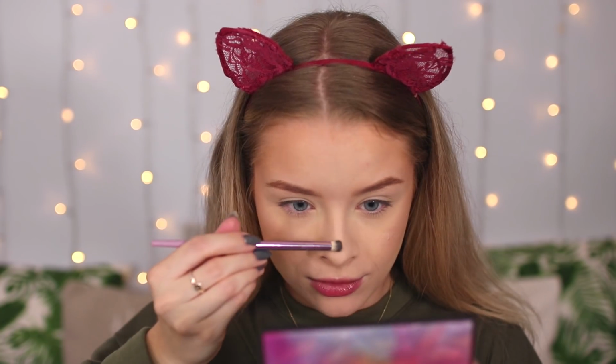Oh, I always get questions about the brush that I use for my nose highlight. It's the Masked Concealer brush from Boots. And I'm just going to use the same highlighter on my brow bone and on my nose.